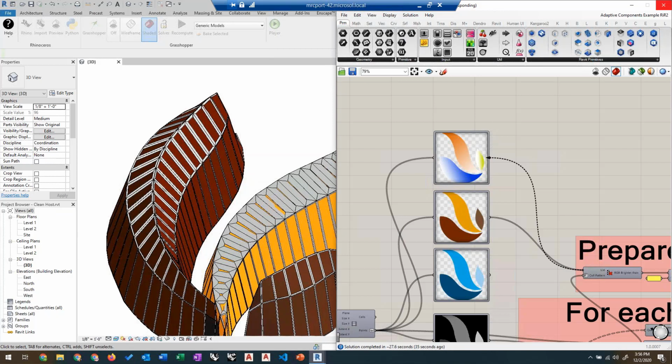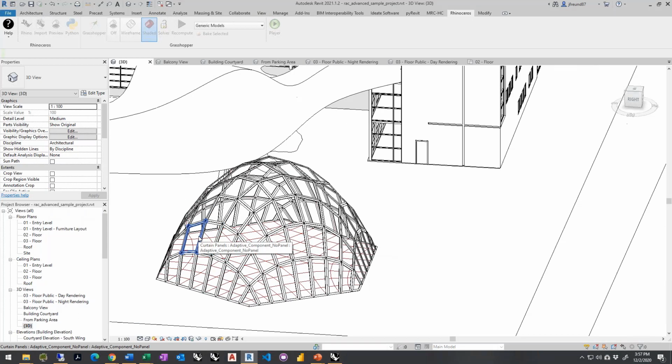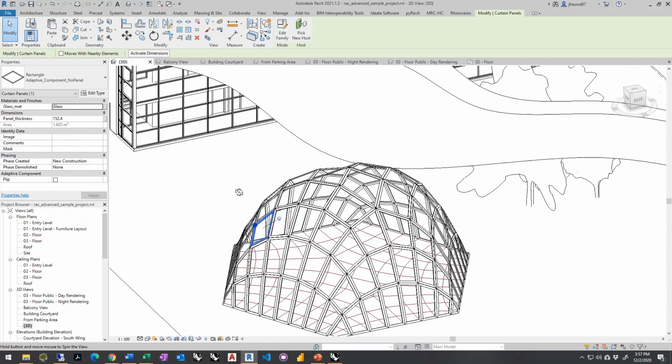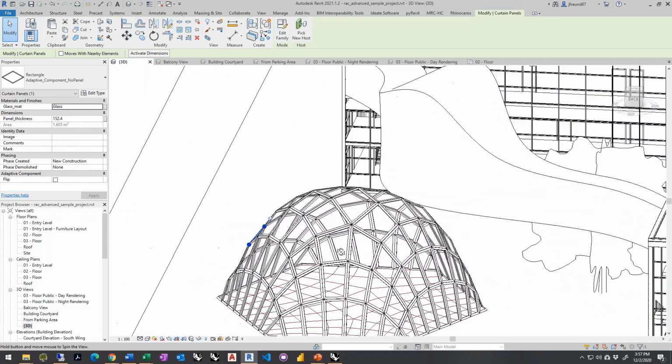Now this may take just a little bit longer, so I may just switch back to the other example to see if this is generated. Yep, this has created these adaptive components from that previous example. And as you can see, it's just created that nice space frame there.